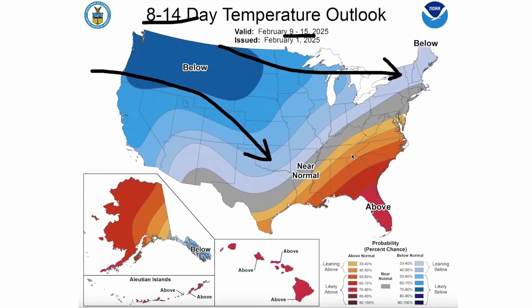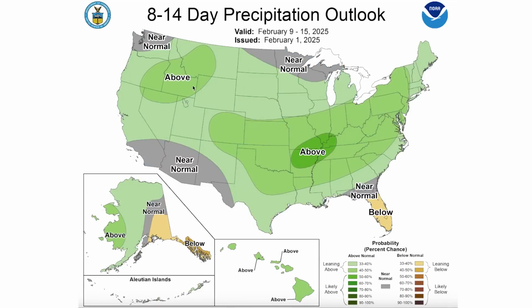Mark my words, I might be wrong. Maybe they're not seeing what I'm seeing, but I do suspect that this 8 to 14 day outlook as of tomorrow is going to look very, very different from this. We still see a little bit of a southeast ridge on this particular time frame from this particular outlook, but I think this is going to be a lot less of a feature come tomorrow. Precipitation still very abundant, even more abundant for the entire United States by this point.